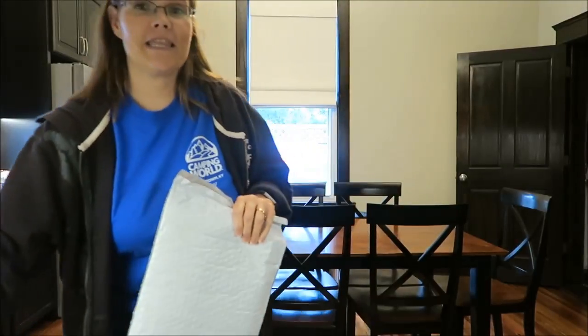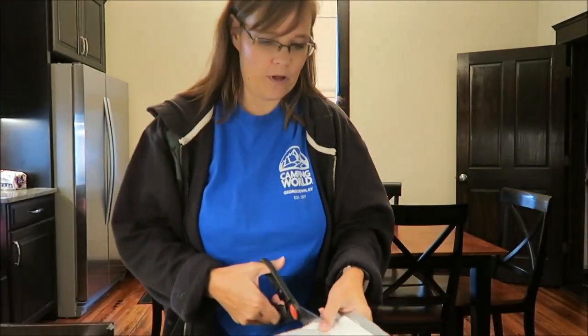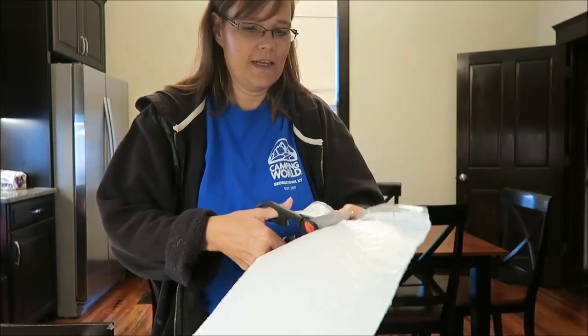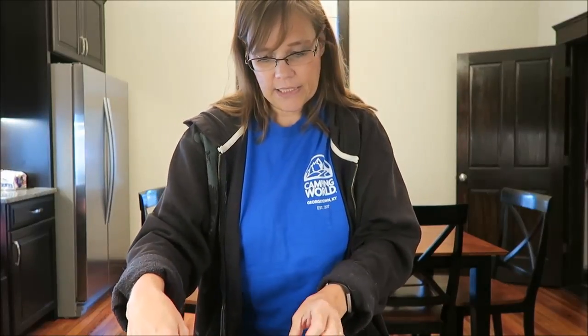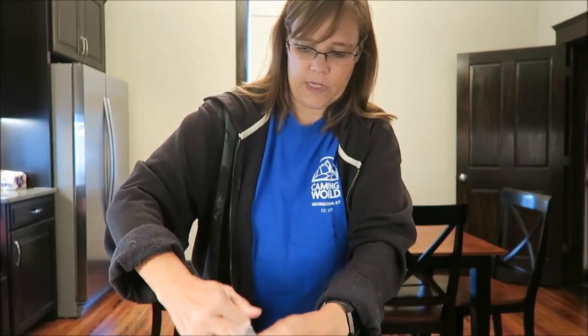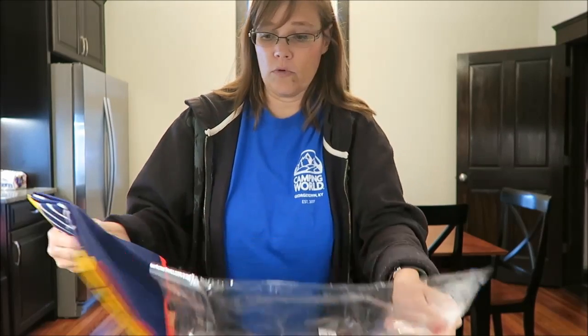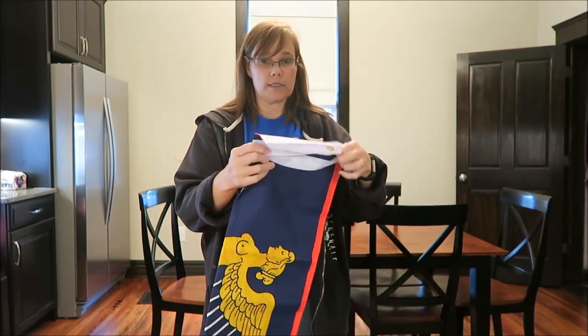Well, I got another flag in the mail, and I wanted to share it with you all. I have to be careful opening it. This is the last one that I ordered. Depending on how heavy duty this is, I might actually end up taking George the second down out front, and hang this one up out front. This is the United Kingdom Royal Standard. It just depends on how heavy duty it is. Ooh, it feels nice. I don't remember how much this was.